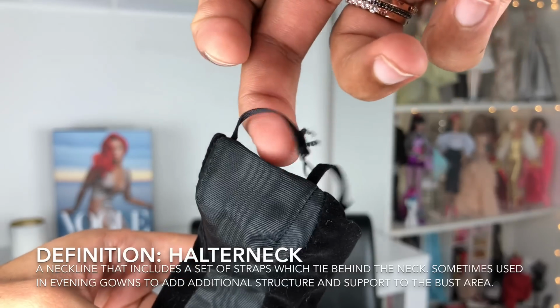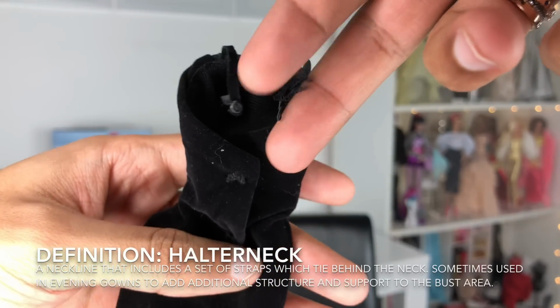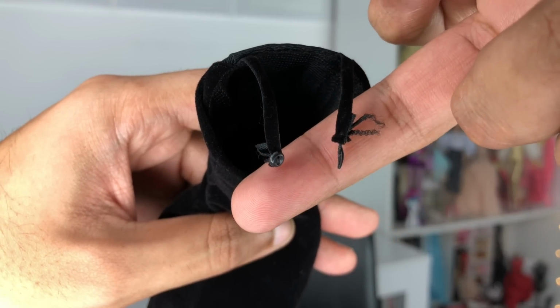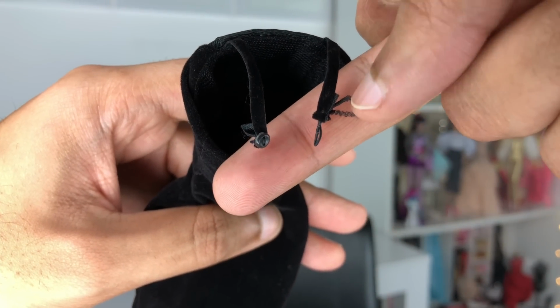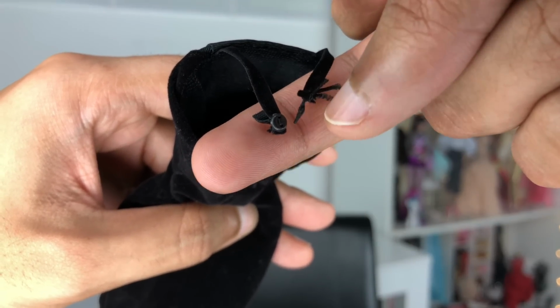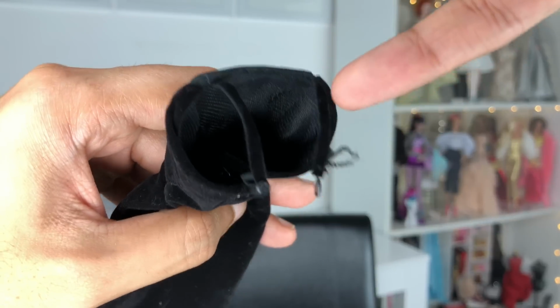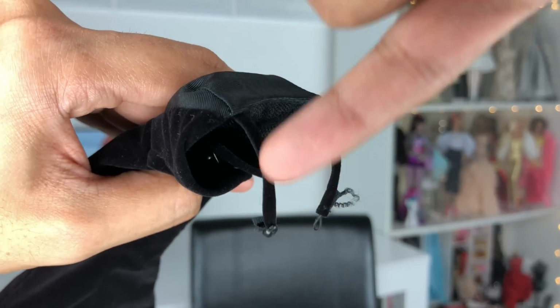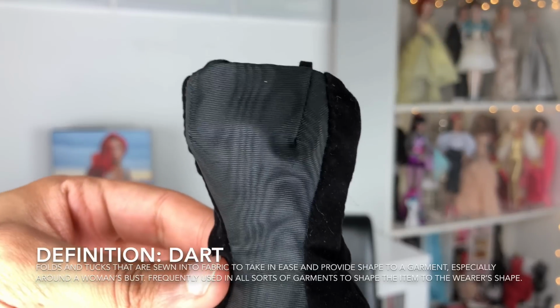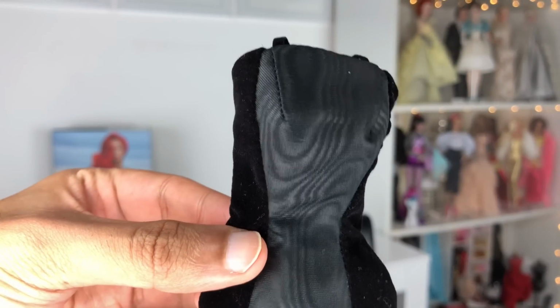A beautiful little halter neckline here. Check out this little detail in the back. It is just so darling. It fastens with a little button there. There are some flyaway threads there that I have to cut, but look, there's a teeny tiny little button and a little elastic button loop. The little straps are actually also in black velvet. There are two darts here in the front that actually go down from the strap to the bust, and they help give this dress some shape.